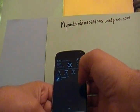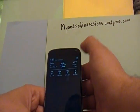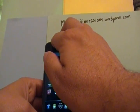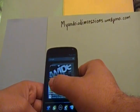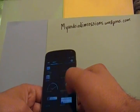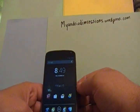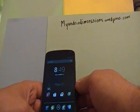I love the swipe away notifications that came with 4.1. I love the toggles, and you can do it with 2 fingers. Works every single time. Fantastic. Just the little things that they put in here. I do have a Nexus 7, which had been running the same thing, 4.2.1, so now I have a phone for it.